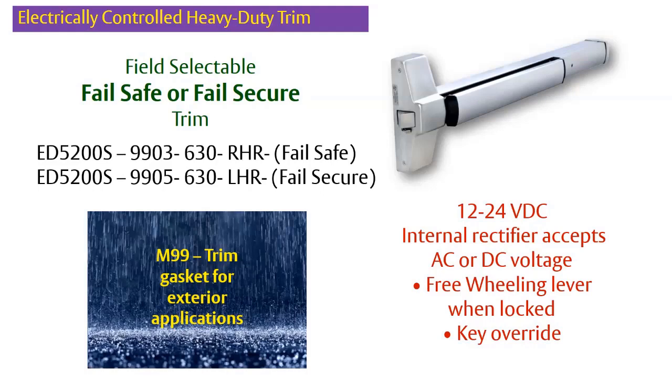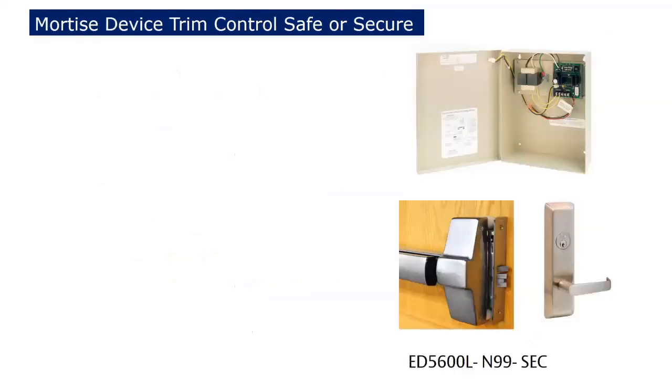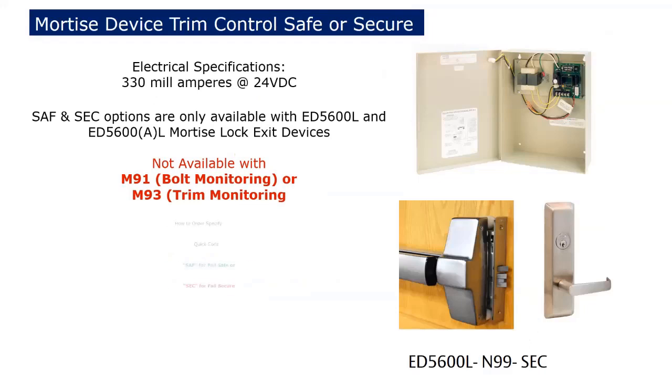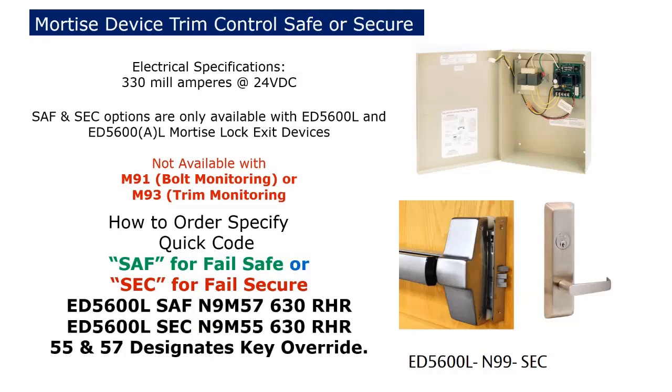Keep in mind, this solenoid operated trim, or this actuated trim, is for surface vertical rods, concealed vertical rod, and rim exit devices. If you need to have trim control with a mortise lock exit device, now they're going to move the solenoid into the mortise lock body itself. It's no longer going to be in the trim. In this case, it's very energy efficient, and it's going to be specified as SAF or SEC for fail-safe or fail-secure. With the mortise lock exit device, it's not available with bolt monitoring or trim monitoring, but all you're doing is specifying the quick code SAF for fail-safe or SEC for fail-secure, and the solenoid will now be put into the mortise lock body itself. When you specify either 55 or 57 function, it's going to designate that you want key override for that.